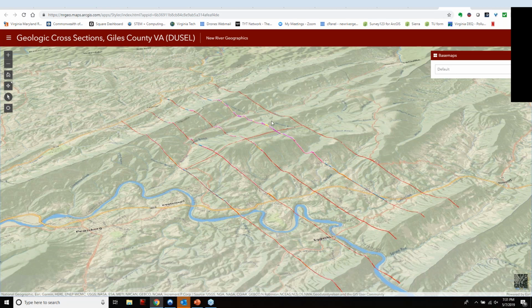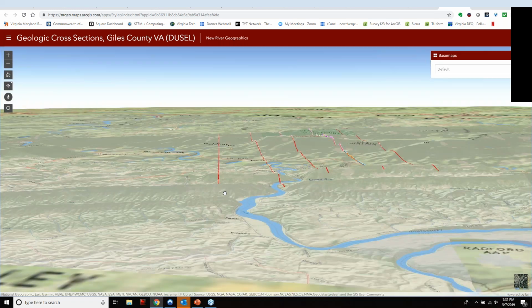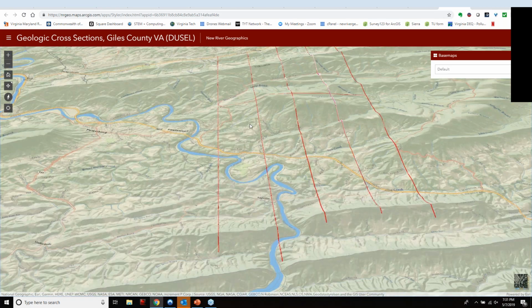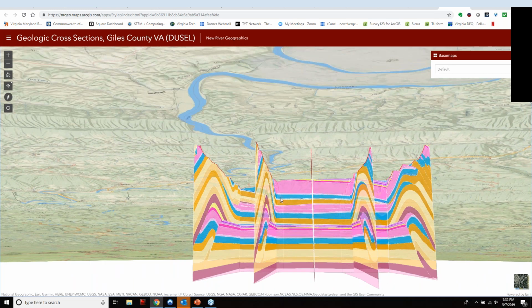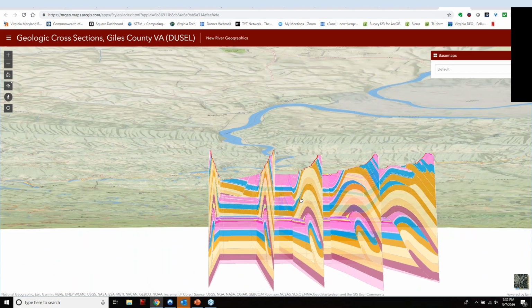The state geologist made these cross sections, and we put them in. The interesting thing is the pipeline actually cuts right across it in several spots and then comes over the mountain here. It's not neat, but it's interesting to have the pipeline end up being on a place where we have some pretty interesting cross sections showing how the karst layers actually connect underground.